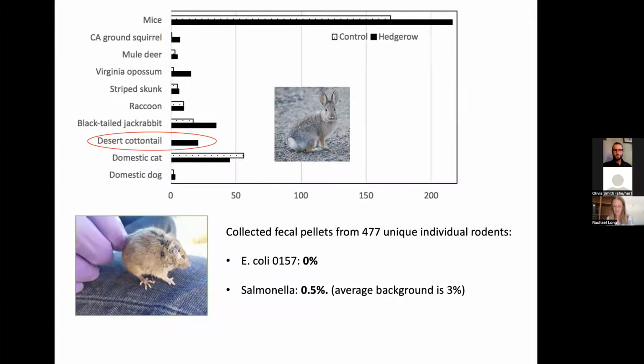But in any case, these rodents do live out there, but we never found any E. coli, and salmonella was essentially 0.5%. That's 0.5%, and the average background is about 3%. So we were well below what naturally occurs out there. You do have this salmonella that is just out there, but we were so much lower.